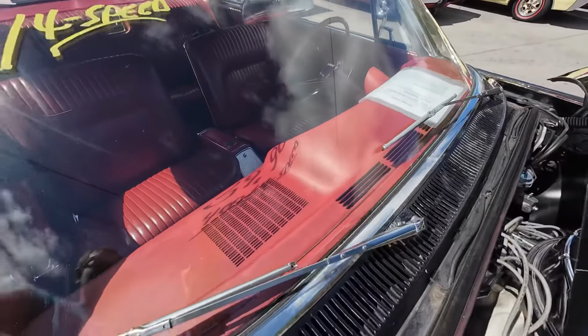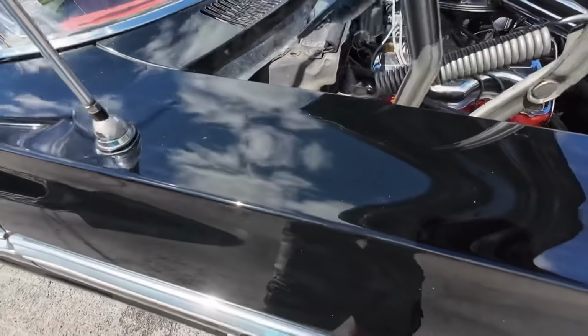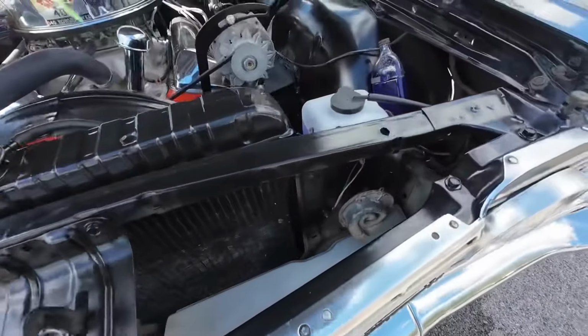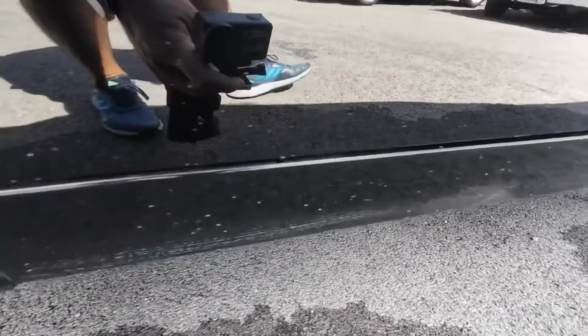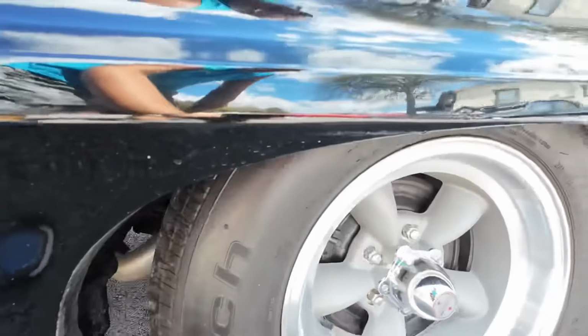Front windshield looks good. There's a line on the driver's side there. We'll go over there and check it out. A scuff here on top. Keep it down this side. Touch up mark here. Ding here on the panel. Chips at the bottom. Touch up mark.